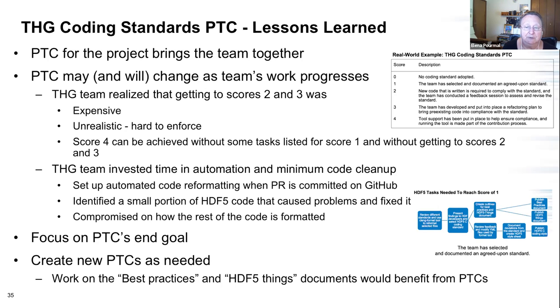We agreed on different stages we need to achieve also. And that, again, helped us to move through the process. So this is a great tool to bring the team together. Also, with PTC, you should be prepared that PTC may and probably will change as the team's work progresses. New ideas emerge and new things are learned in the process.